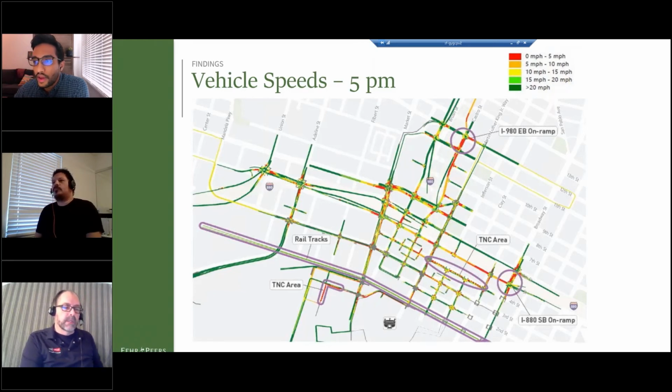Okay. Yeah, I think ultimately this ended up being the most congested and the most critical scenario because of the overlap with the vehicular or the local peak hour and the other vehicle traffic.